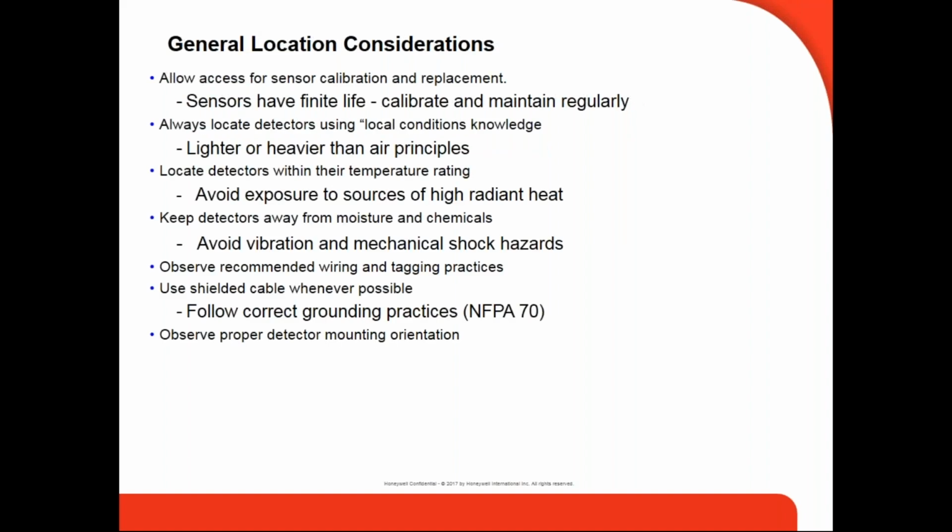Some other general considerations to take in. Again, allow access to the sensors for maintenance, for calibration and or replacements. Again, sensors do have a finite life. They do need to be maintained regularly. Understand the local conditions. Are the vapors lighter or heavier than air?